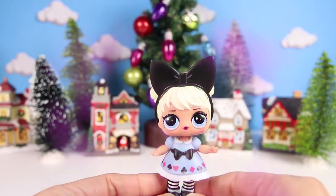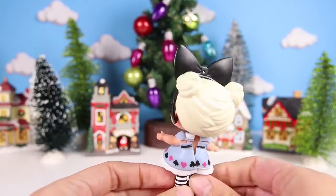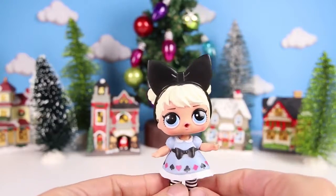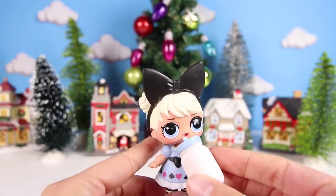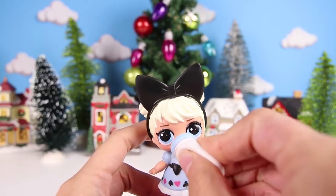Let's use our magic. There you go! Curious Cutie is all dressed now. She looks fantastic. That black bow looked perfect on her. Now, let's give her the bottle and see what happens. Drink it up, Curious Cutie. Wow, she must be thirsty.